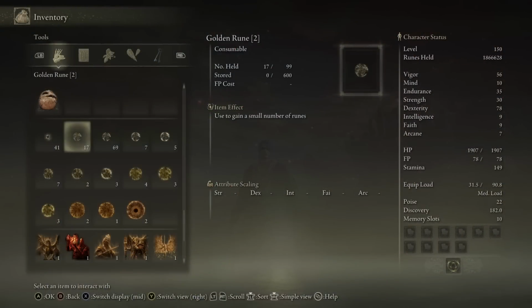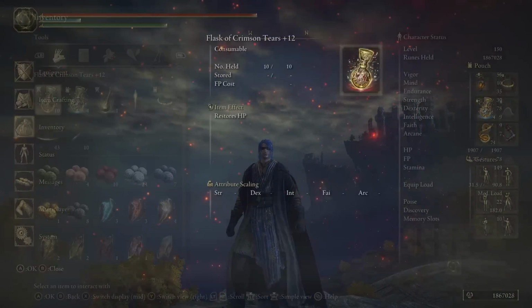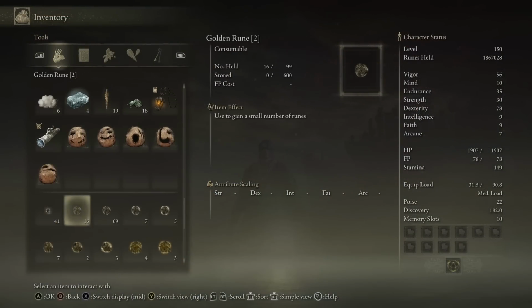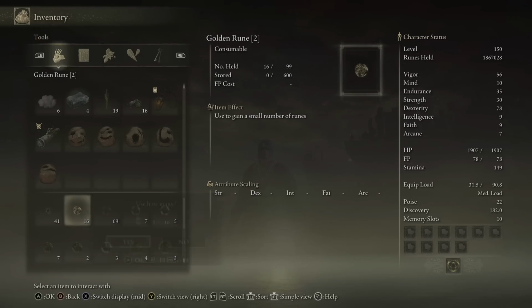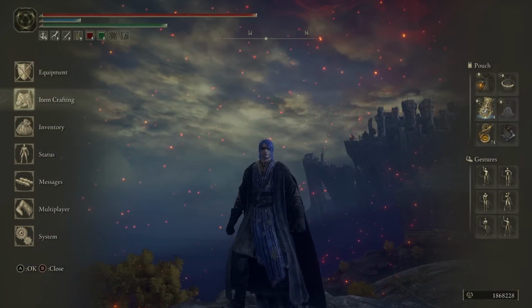So as you know, you'll find these golden runes through your playthrough, and you can consume them and get runes. You can use one individually at a time, and obviously that's inefficient if you're going to use multiple. So if I found that I need, say, 1,200 runes, instead of using one, then one, then one, I'll just choose 3, and then I can get my 1,200 runes. Easy. Great. A simple and obvious feature.